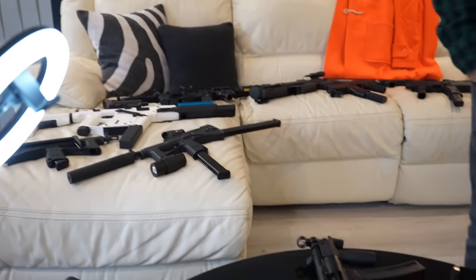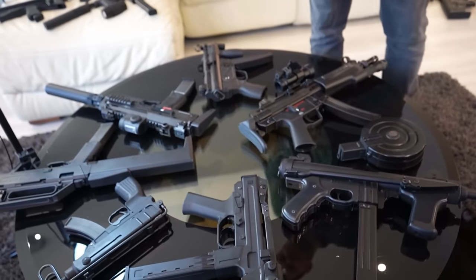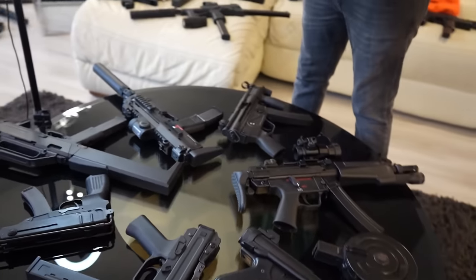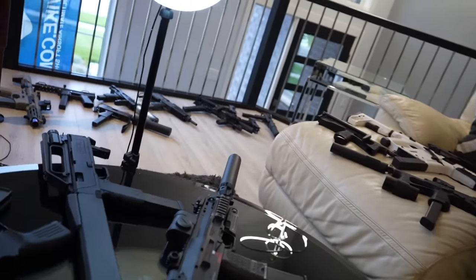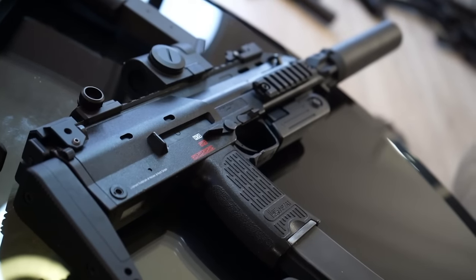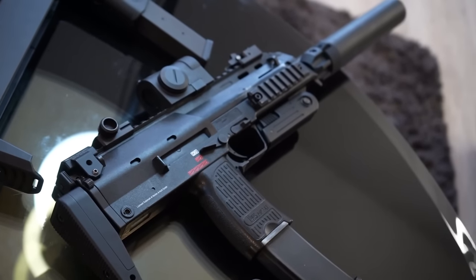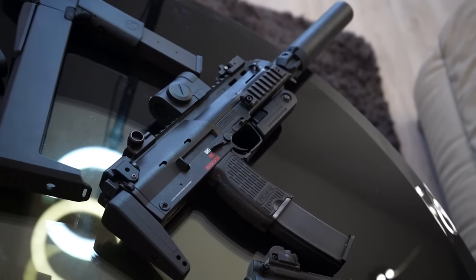Finished with that section on the couch, now we have the wheel of SMGs, and man, there's so many iconic pieces here, but let's go ahead and start off with the KWA MP7. This has always been an icon and a classic of airsoft, even though it's not exactly one-to-one scale. You were saying that you want the VFC MP7. Yeah. But what do you think about the MP7 from KWA?